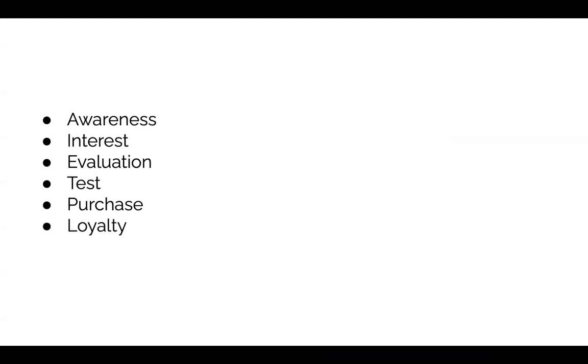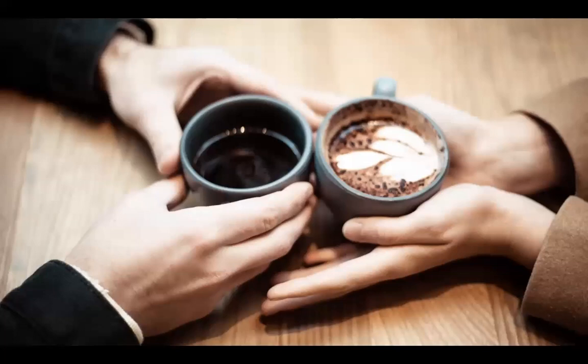Now, these steps can happen quickly, sometimes in a matter of minutes, or they can take years. It's your marketing's job to make sure that your potential customers or clients have all the information they need to take these steps and nurture them through your journey. Now, the biggest mistake that small businesses and freelancers make is to miss out the middle section of the journey. That's the evaluation and test section. Or to not have enough content to nurture people for as long as they need to pass through this stage.